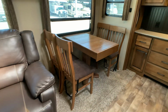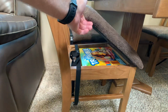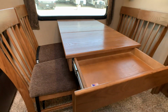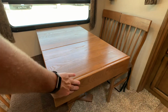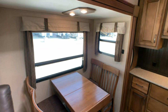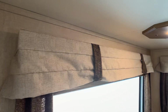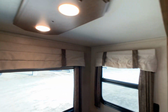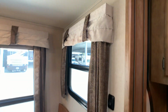Also in the super slide is the freestanding table and chairs, and the chairs do have storage up underneath, which is really cool. And this is an extension table. You can pull this out. There's an add-a-leaf in here, so you can make this possibly seat 6 people if you want that option. And show off your window treatments there. This is a super light, so they keep the weight down using a lot of fabrics when they can.